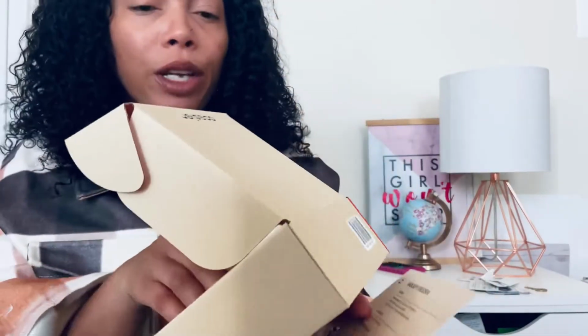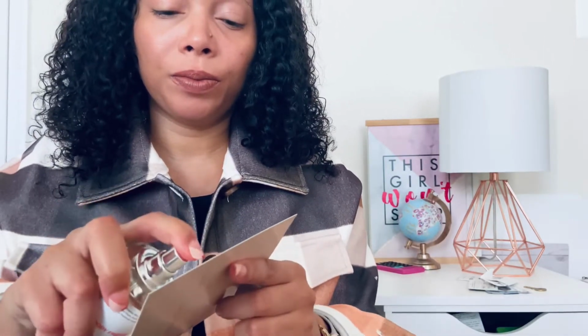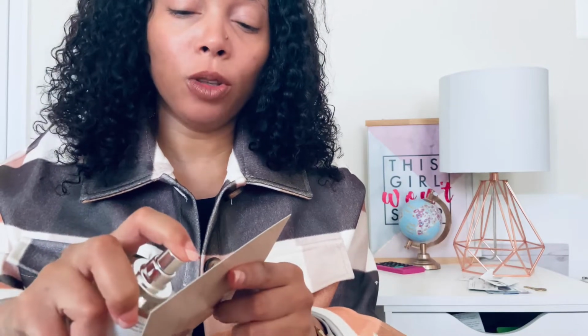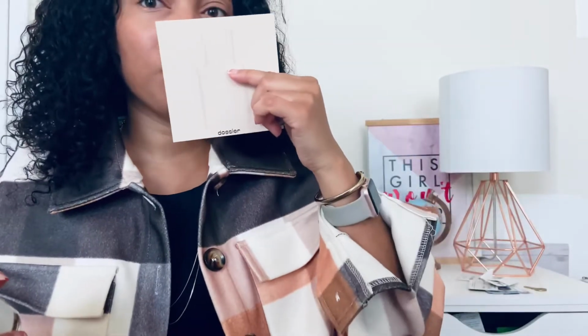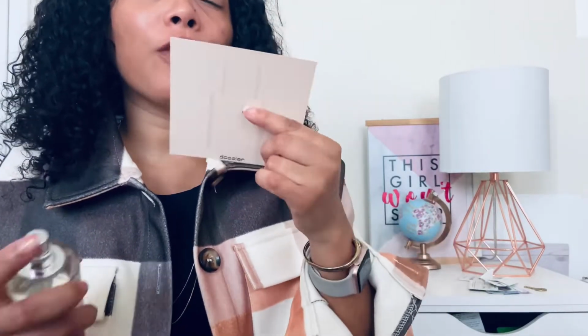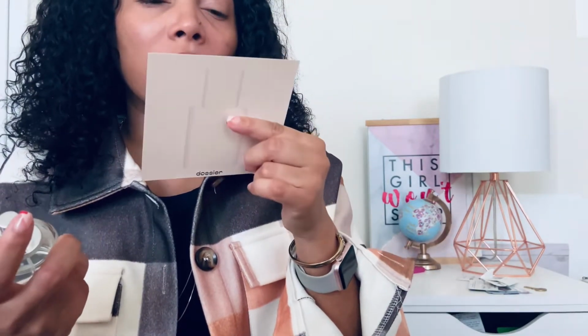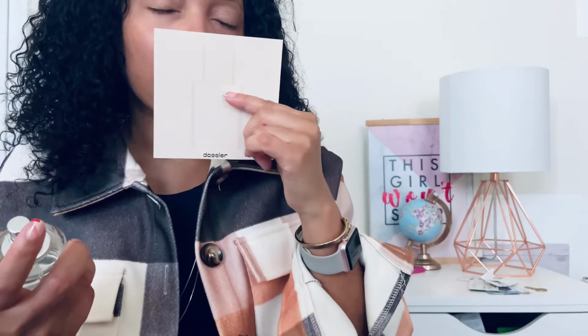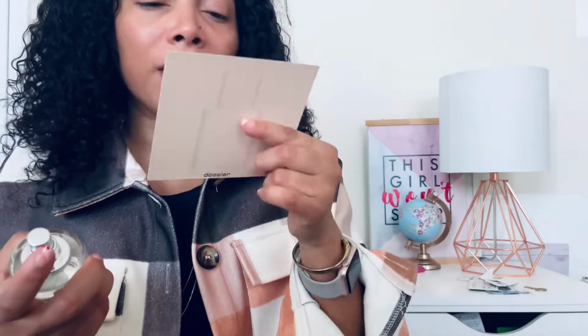So I'm going to spray it on this card to get an idea. Ooh, if I can get it sprayed. So I'm going to let this dry a little. So this one is a very soft scent. You could definitely smell some of the citrusy, fruity notes in it, and I could also smell some of the rose. I definitely like it.